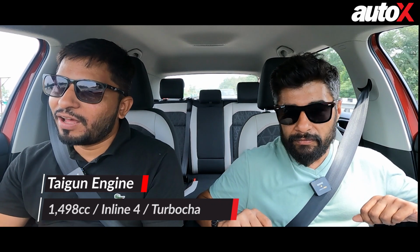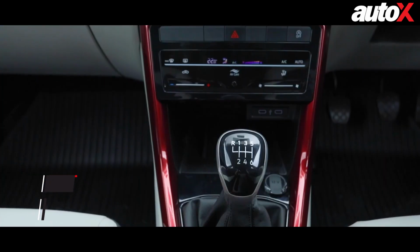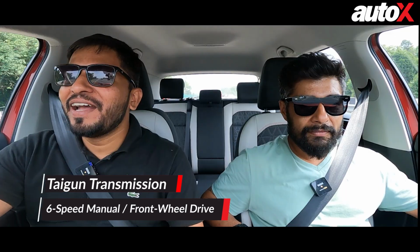I absolutely love this engine, this 1.5 TSI Evo engine, 148 bhp. It is a kick-ass engine. And you spoke of manual, I got you a manual. Yeah, this is a manual, of course. And you know what? This is a fun car. You enjoy driving this car.